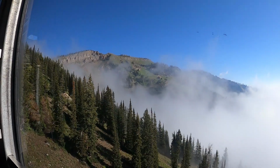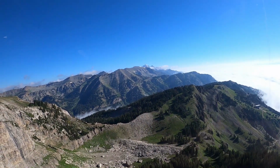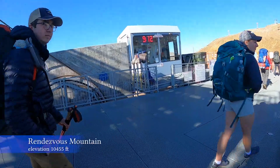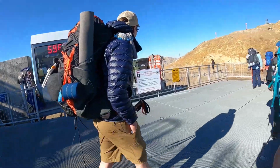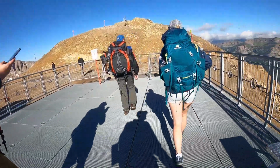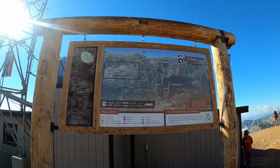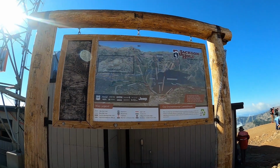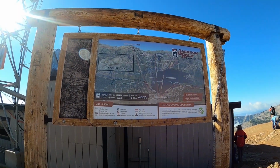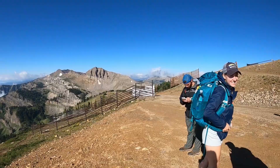It looks cooler. It looks like we're like on a lane. It really does. Alright, we took the tram up to Rendezvous Mountain and we're starting our first day in Grand Teton National Park on the Teton Crest Trail. We are heading to Marion Lake and then on to Death Canyon Shelf.